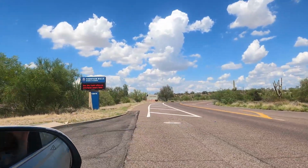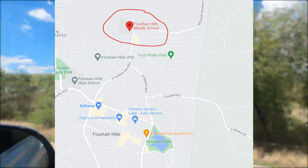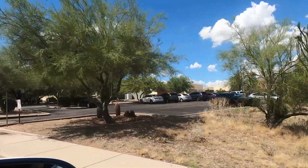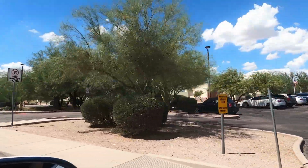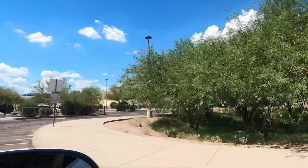Okay, kind of on the far northern section of Fountain Hills is the middle school. Now there's one high school, one middle school, and one elementary school here in Fountain Hills. So we're at the middle school.